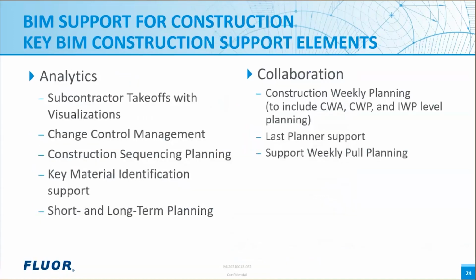The BIM construction support elements can be looked at in terms of the analytics and collaboration support. Analytics consist of material takeoffs, or MTO, that's supported with powerful visualization that can be used to support the project for what is included in the project from an estimate standpoint and to support change control management, which can assist in visualizing changes with the 3D and cost impact evaluations. Also included are specific construction sequencing planning with key material identification and tracking, and support for the short-term and long-term planning efforts.